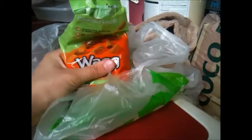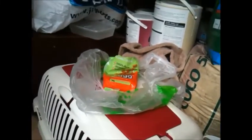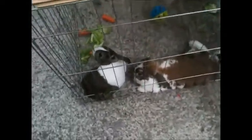And they really enjoy this. Now, I have to go outside for the next one to see the bunnies, so let's go outside to see the buns. Hello, buns. Hello, babies.